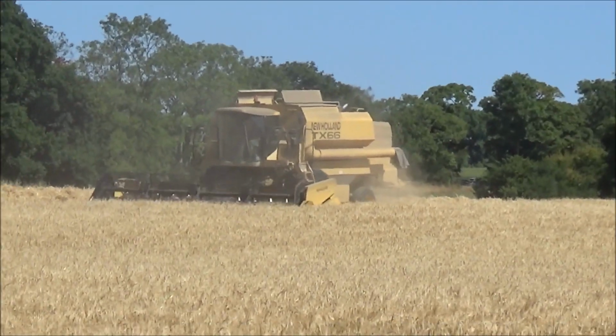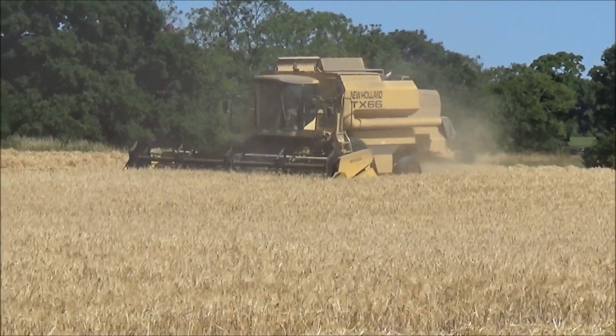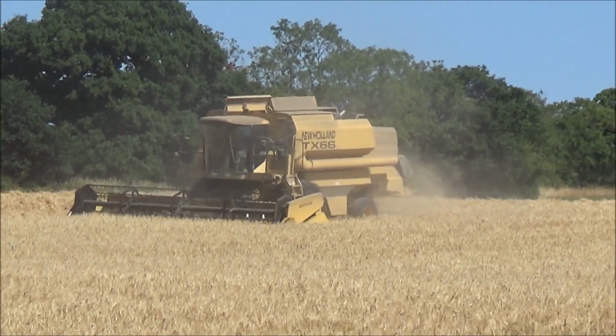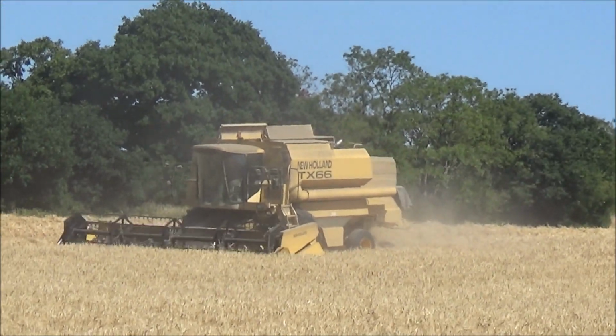There's a fine example of the farm machinery that evolved from the original early machinery, the combine harvester. And it's getting in the harvest of barley. And they do that while it's dry and warm.